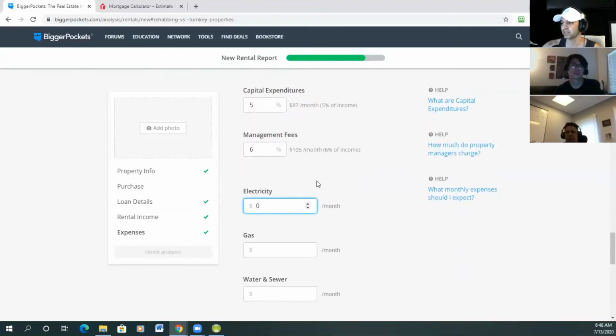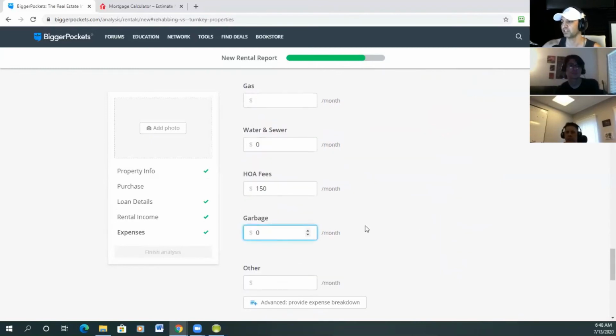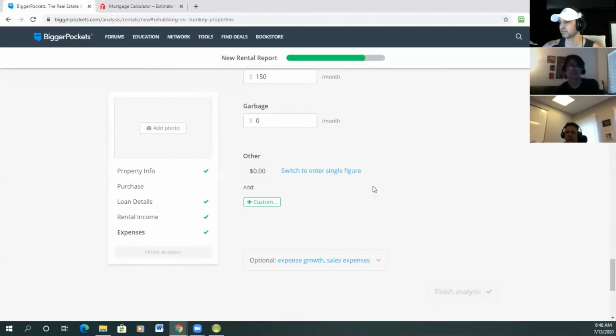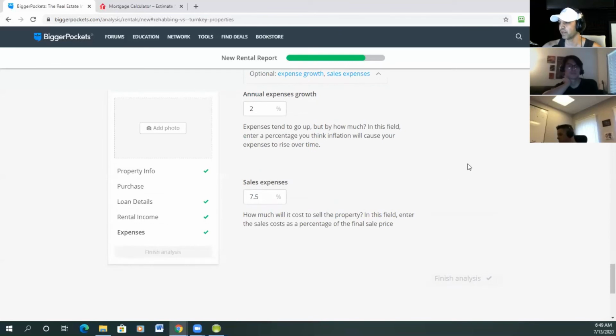Electricity, 0, because I make the tenant pay for that. Water and sewer, a lot of times, even in a duplex, you'll pay the water because there's only 1 meter for the whole property. But let's say it's a house where they pay their own water, so 0. HOA fees was $150. Garbage is part of the water usually, and just other breakdowns. Okay, we're gonna keep this where they have it.